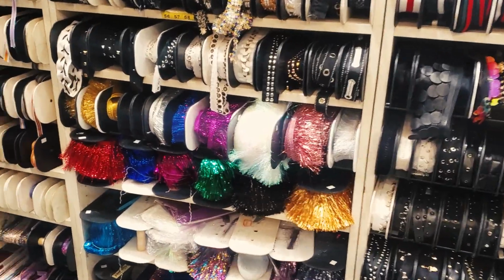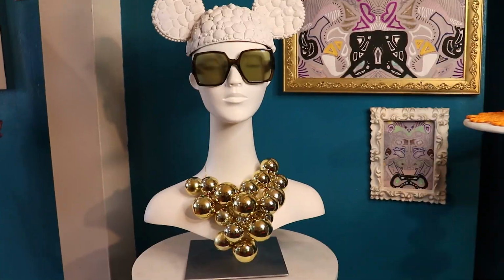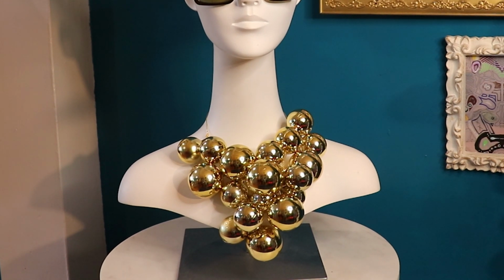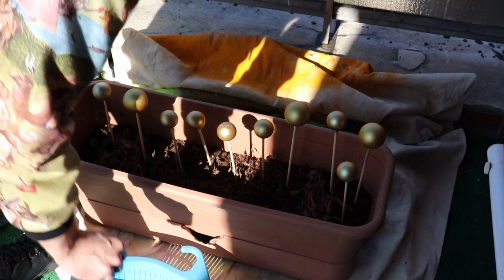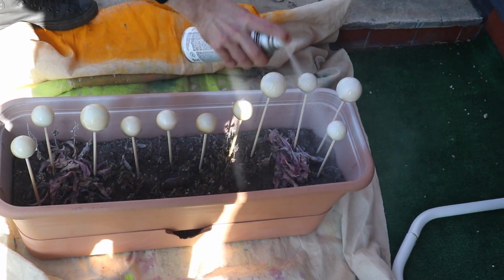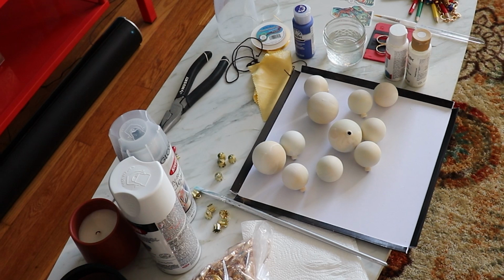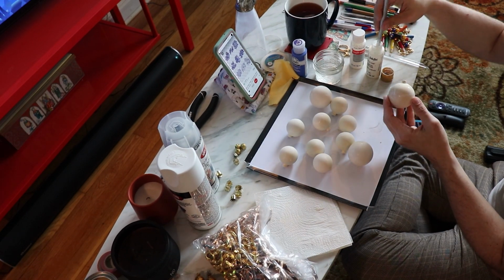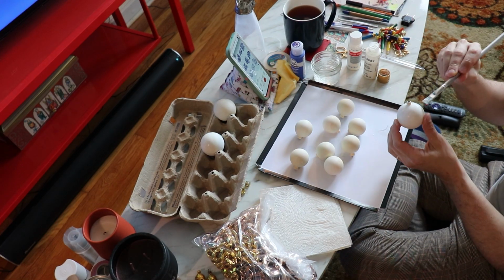On this trip, I picked up several types of gold plastic chain to make jewelry with. I was feeling inspired to do a new version of my gold bauble necklace like I did for our holiday spectacular. So I took the brushed gold balls left over from it and spray painted them white out on our balcony just to give them a real nice base coat. Once they were all dry, I brought them back into the coffee table. I touched them up a little bit with the white acrylic just because I really wanted that white to pop underneath the cobalt blue that I was going to use.